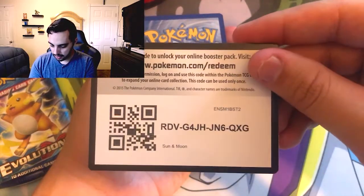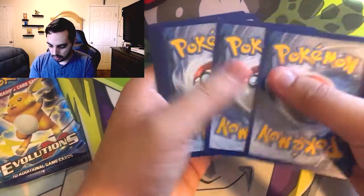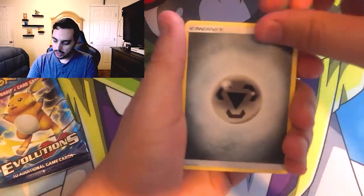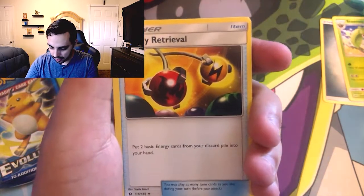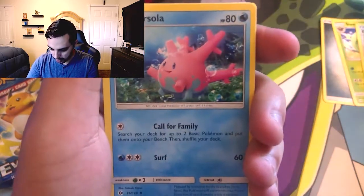Here's this again. Put that over there. 2, 3, 4. To make sure we keep them nice and steady. And energy. I think they all have energies, right? Steamy. Energy retrieval. Oh, that was cool. Look at that. It's like reaching for them.